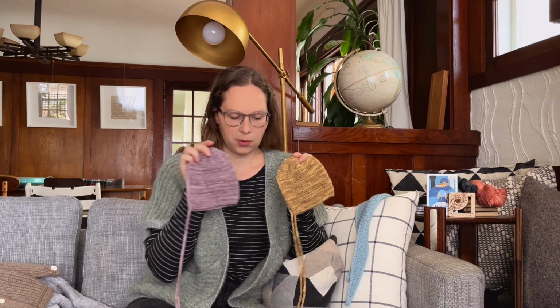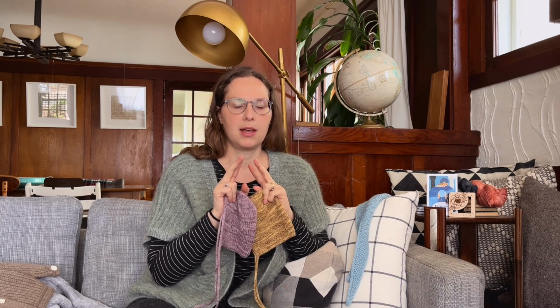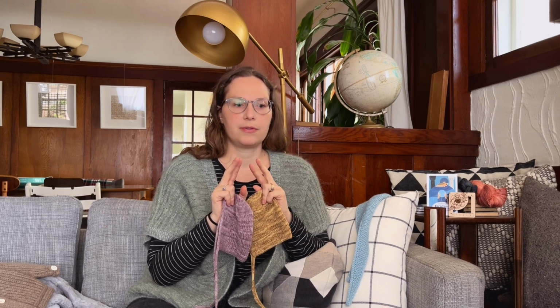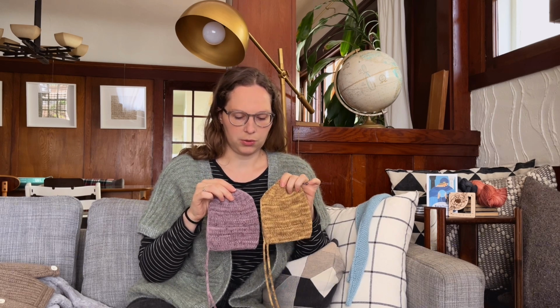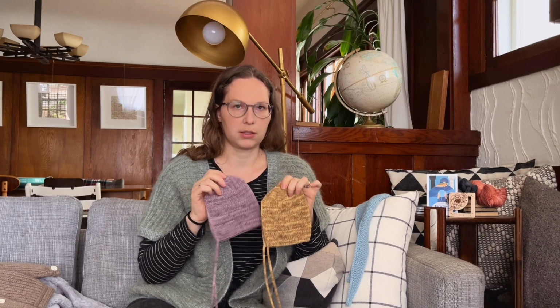And it was actually 2 50-gram skeins of that yarn in different colors.